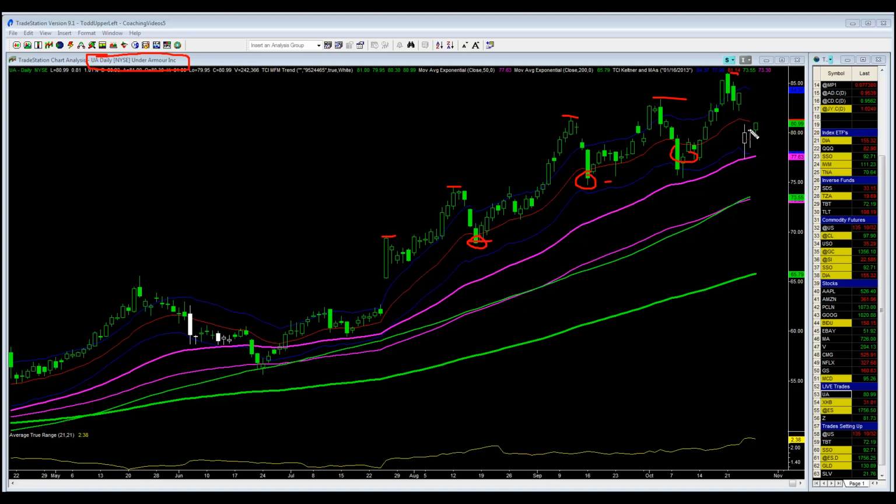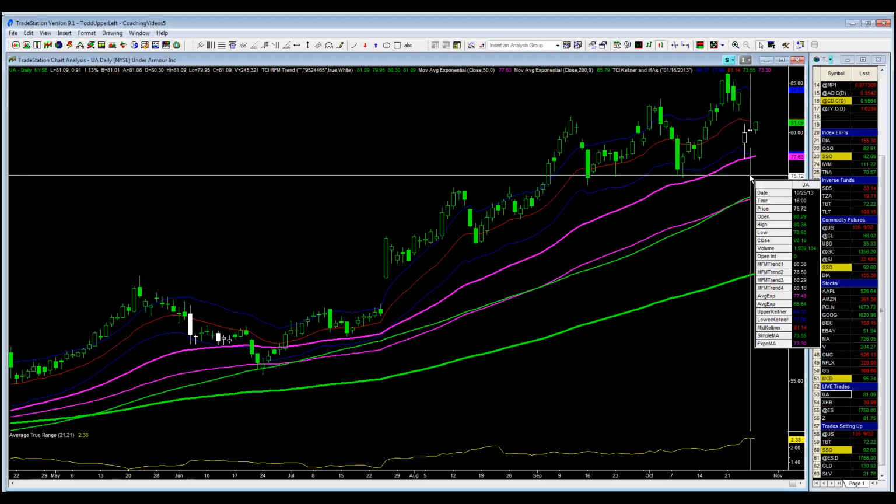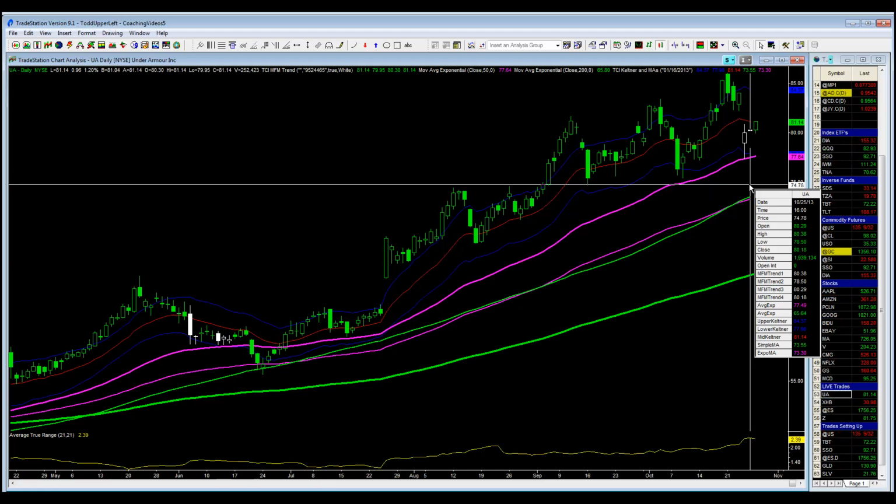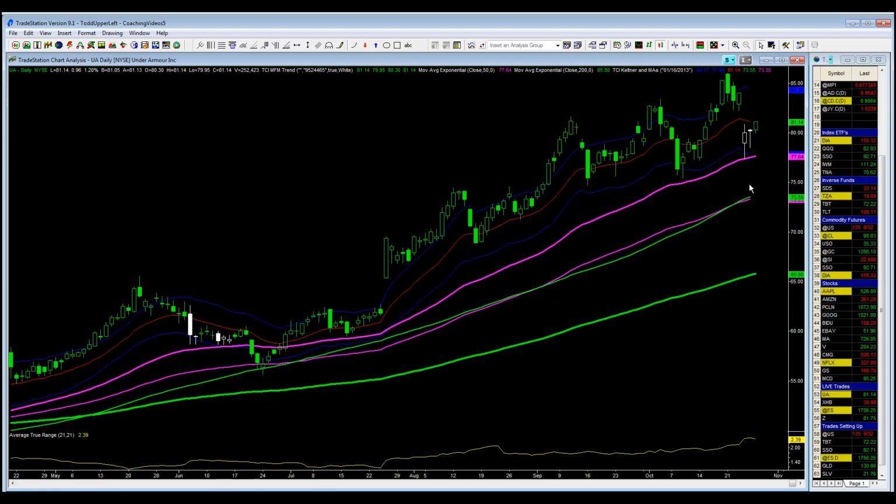Look at this. On Friday, look at what we created: a little test, an inside pattern. The high is lower than Thursday's high, and the low is higher than Thursday's low, which meant a nice trade setup. Going long above 80.38, which was the high, so 80.48, 10 cents above 80.38, or you could have adjusted to 80.51.